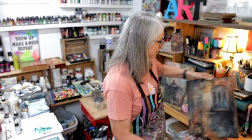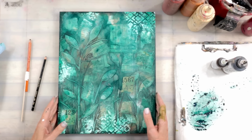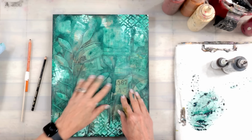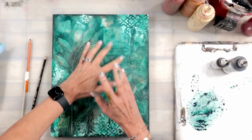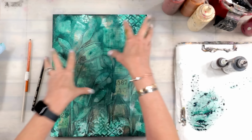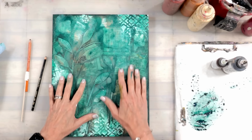Okay. So let's take a look at what I've got. So here we are, and I covered up some of the paper that was already there, because I didn't want necessarily that pattern to show through. I wanted some of that pattern because it's pretty raised, and I wanted to kind of come back and disrupt some of what was originally there.